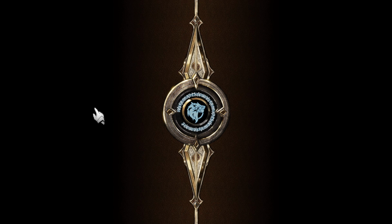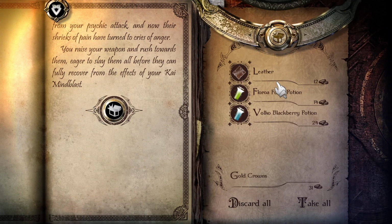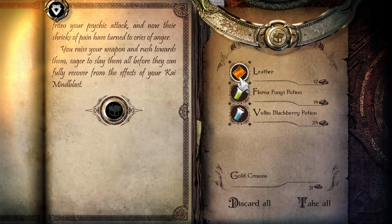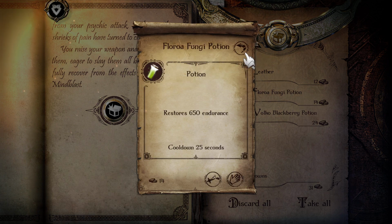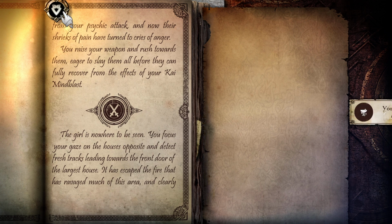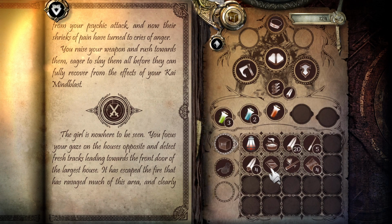Okay. That was interesting. Okay, loot the bodies. Always loot the bodies. Restores Kai power. And restores endurance. So, we should add those to our collection. We'll get to her in a moment. Excellent. Old school gamer. I gotta take care of my stuff.